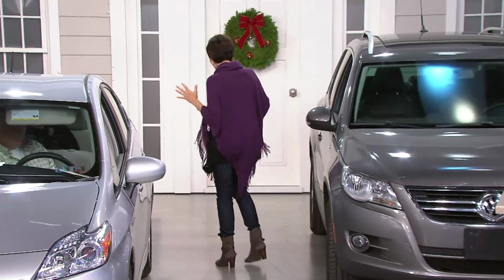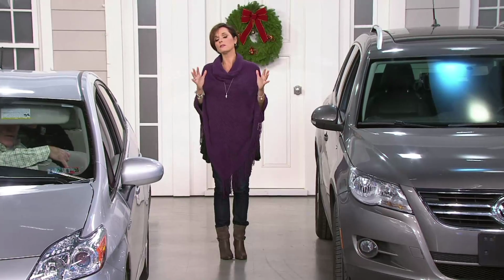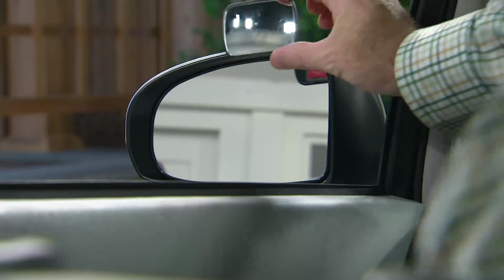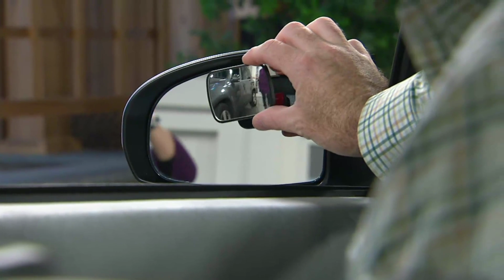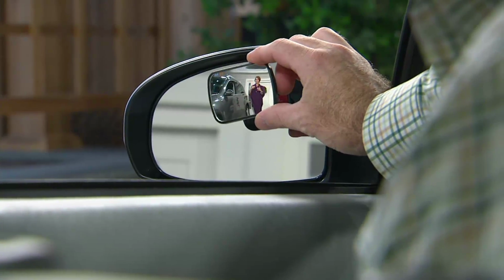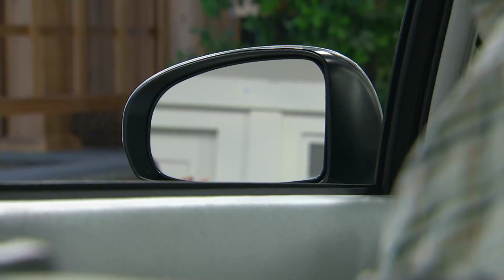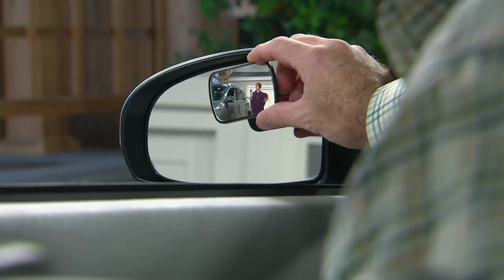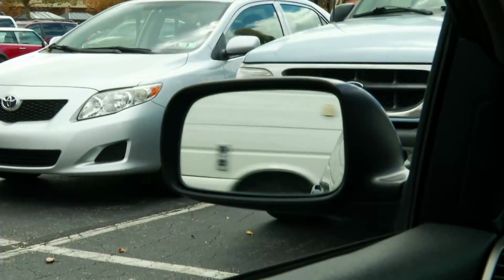As we wrap up, keep in mind, this is the kind of view that you're going to have. Couldn't see me there. You got me now, right? And there you have me. That's important because Joe, who is in the car, our hand model, doesn't want to back up over me, because that's just probably not a good thing.